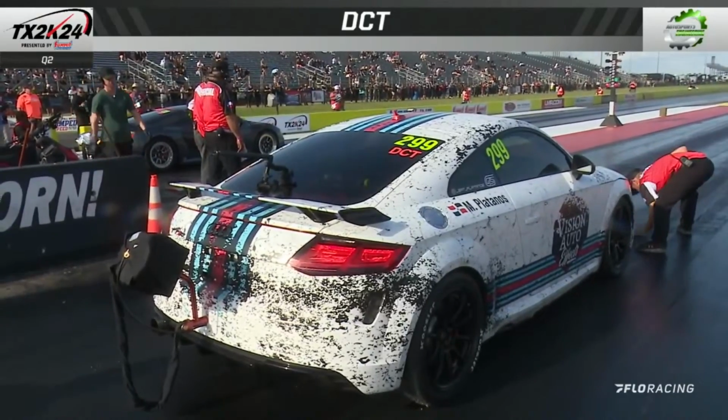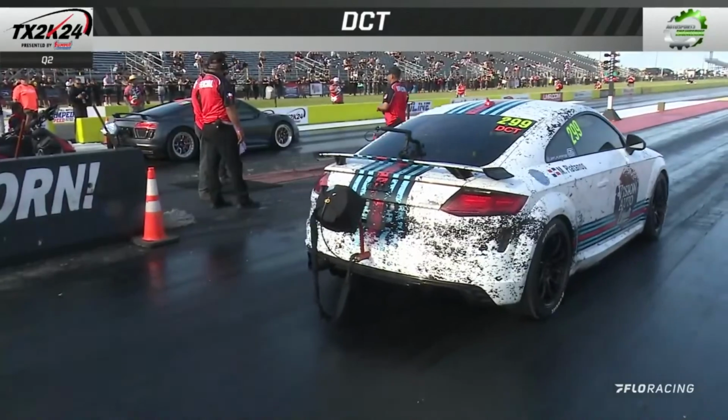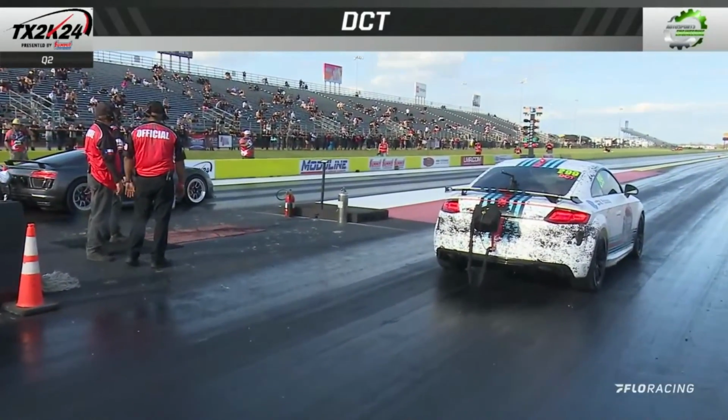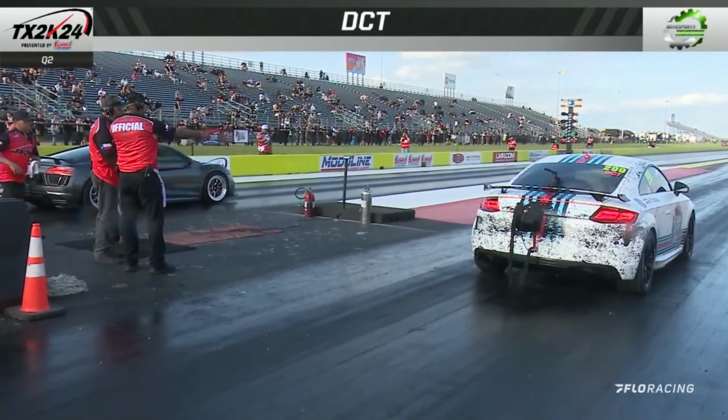Mitch Michaels and Miguel Rosario next. Plainfield, New Jersey for Rosario's entry. That's a 2019 Audi TTRS. They will line up against Mitch Michaels. Mitch in the 2018 Audi R8.